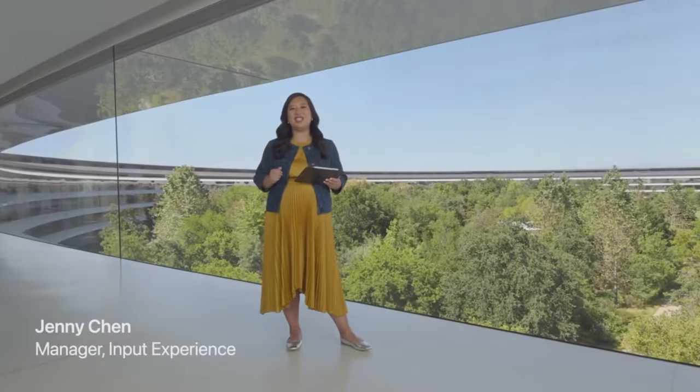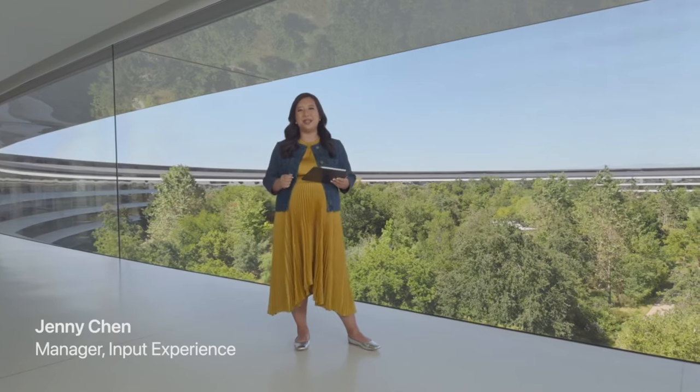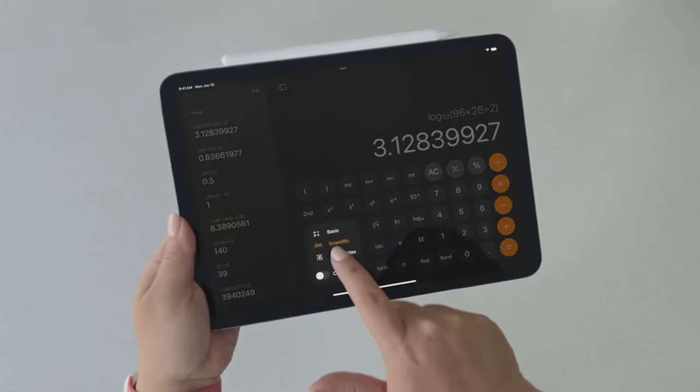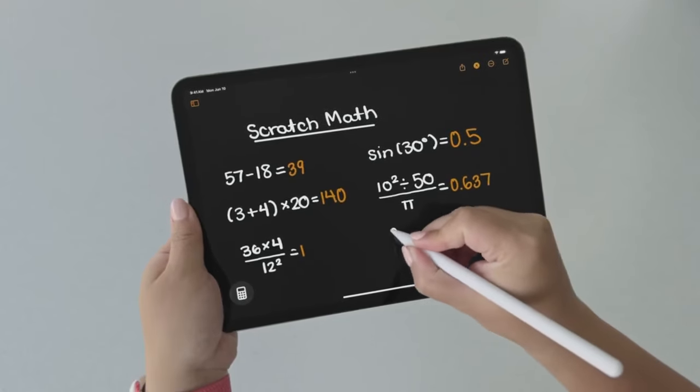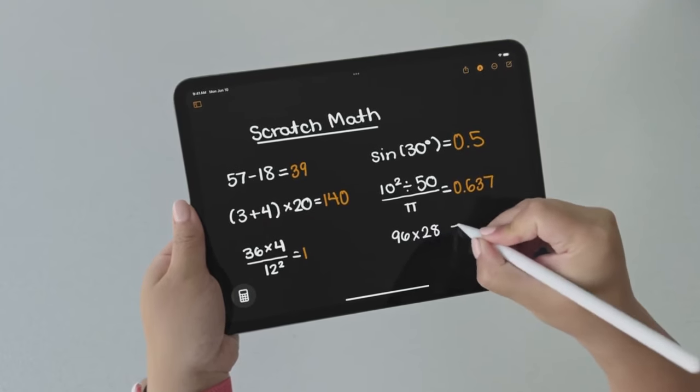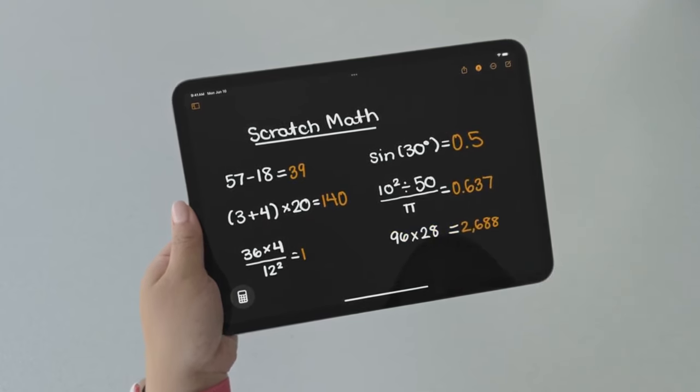I'm so excited to show you the new Math Notes experience. I get to it by just tapping the new calculator button right here. And with my Apple Pencil, I'll just start writing out expressions like I would on a piece of paper. As soon as I write an equal sign, Calculator immediately solves it for me, and even shows me the results in handwriting like my own.